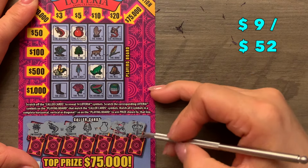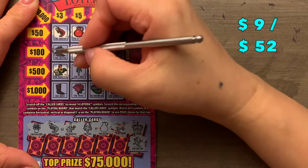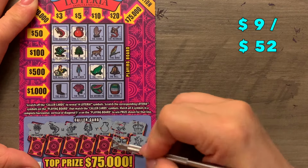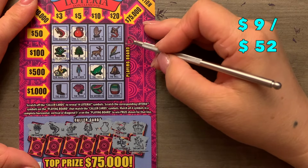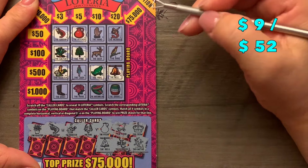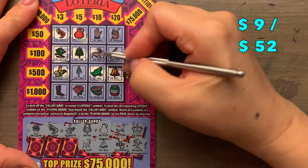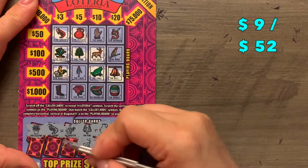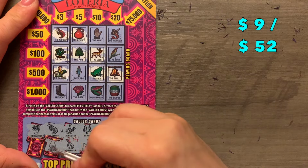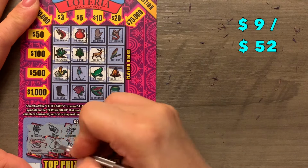My crown. No. What? Cactus. Yeah. Scorpion. Bell. Lady. Ring a bell for the bell. The bear. Deer. Yeah, come on. Come on, bird. Mandolin? No. Come on, pear. No pear. Yeah, at least give me something. A melon.